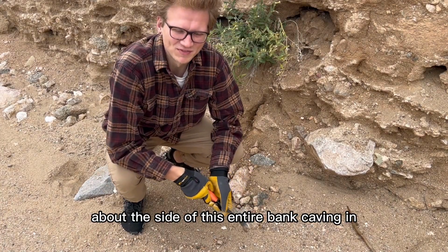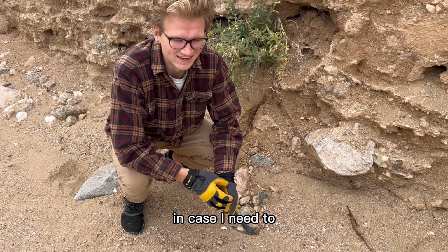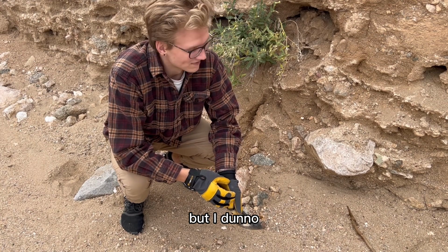I'm pretty nervous about the side of this entire bank caving in, so I'm trying to stay on my feet in case I need to dive or make a run for it when I pull this thing out. But I don't know, it should be fine.